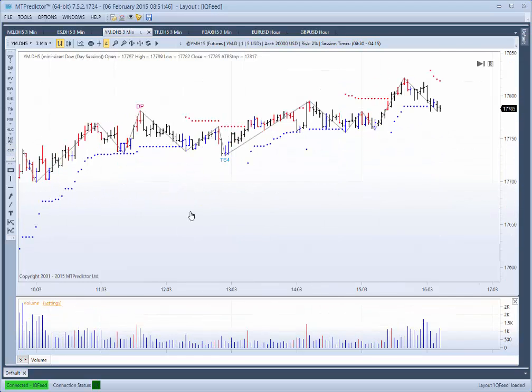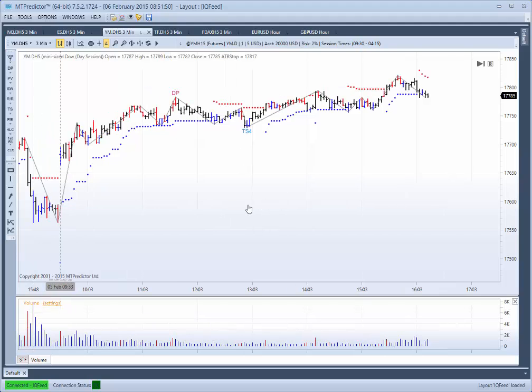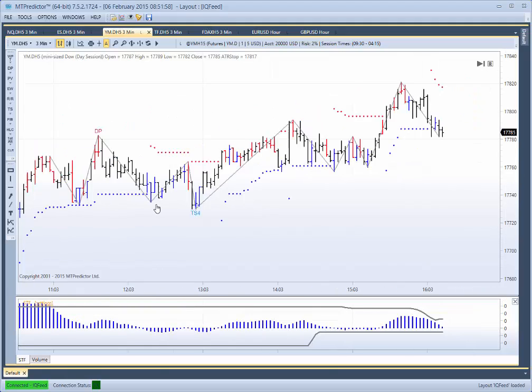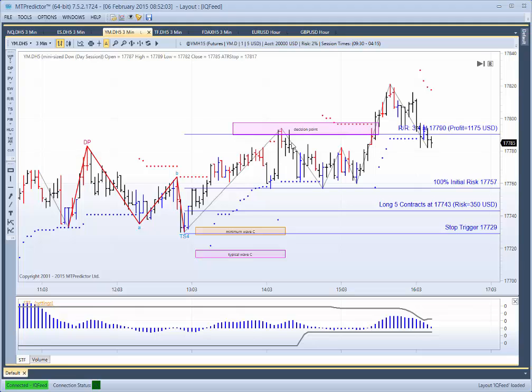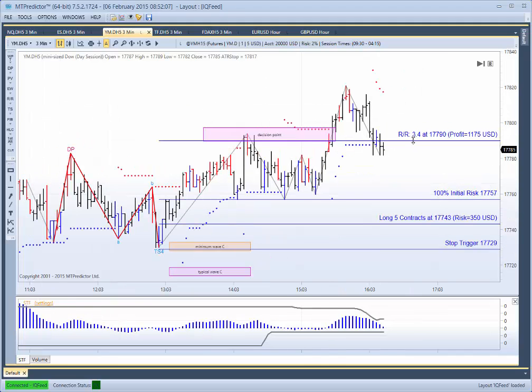The YM, just clear that off. There's my analysis from yesterday. Pretty similar. Really choppy, horrible. DP sell there, but that was on a blue STF. Then there was a TS4 buy setup a bit later. Let's have a look at the result of this buy setup. It actually went to the first target there quite nicely, where a potential 3.4R profit was available.